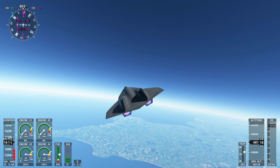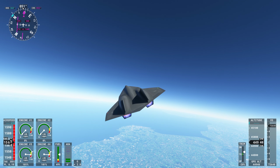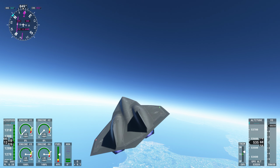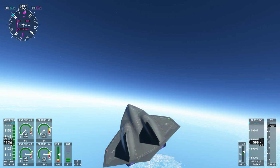Mach 5.5. We're up in the clear air now. 50,000 feet coming up. Climbing at 80,000 feet a minute. Wow.